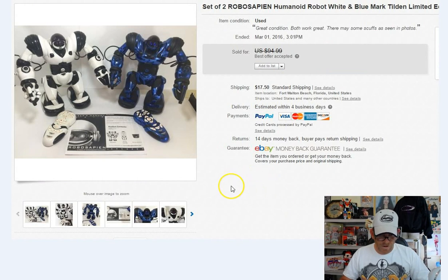Got these 2 robots at a garage sale. I believe it was $20 for the set of them, and they actually work, and I had some fun with them. I ended up getting $82.50 for them. One of them is a special edition, a Mark Tilden edition. So I believe he's a designer of some robotics or something. Don't hold me to it. But yeah, they're pretty cool. They can do a lot of stuff.